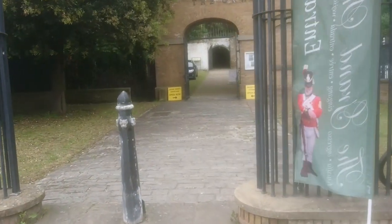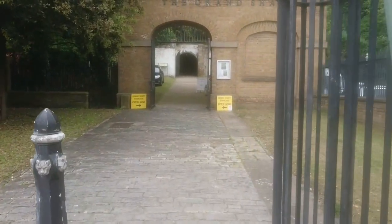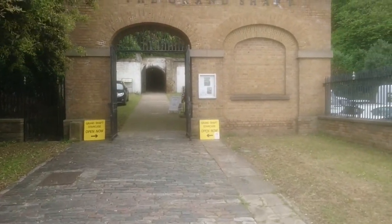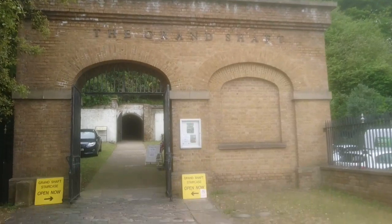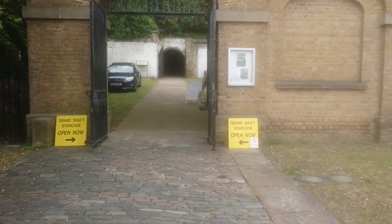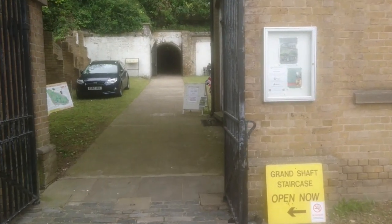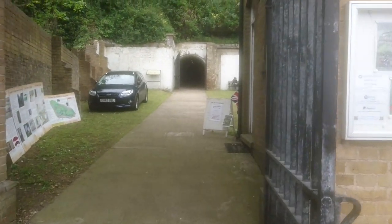So down at Dover, the Grand Shaft, as appropriately named. Up at the Drop Redoubt, up at the top there, there's an open day today, so I should be making a video. It's only a fiver, it lasts for 5 or 6 hours, so it should be good fun.